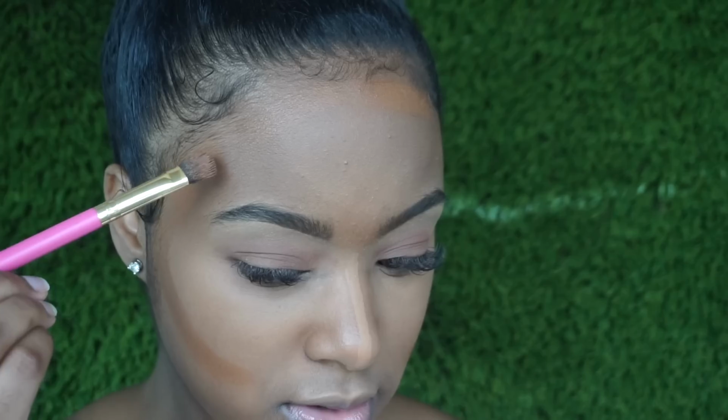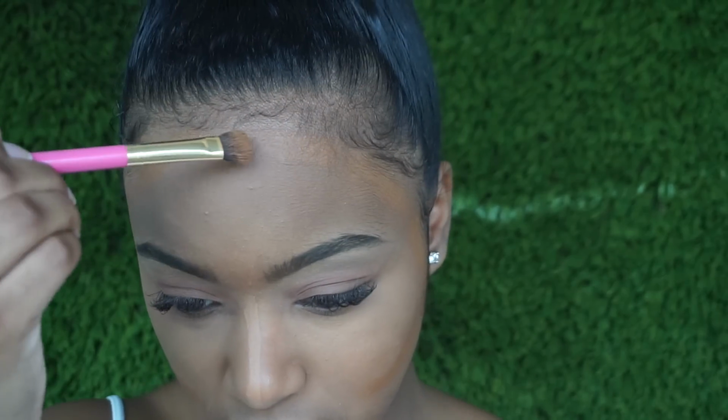Just gonna put this on top, you know. I'm gonna go light because Suede Mocha is really, really dark, and I like my contour to look really clean. And I'm just gonna blend this upward.